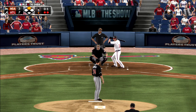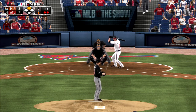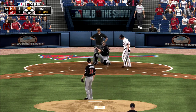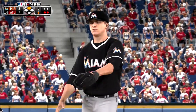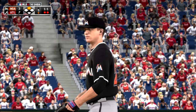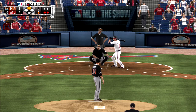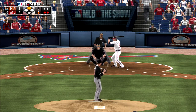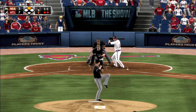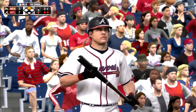Two out here and a runner at second. Come on now. And he lays off for ball 1. Come on, Braves. Come on. Fastball, close, but he didn't get it. 2-1.